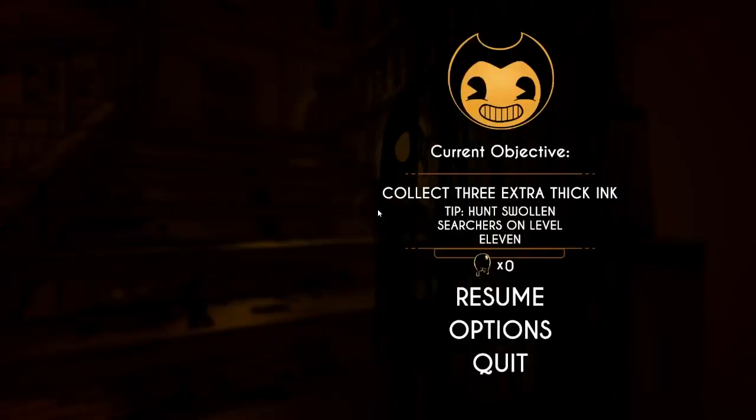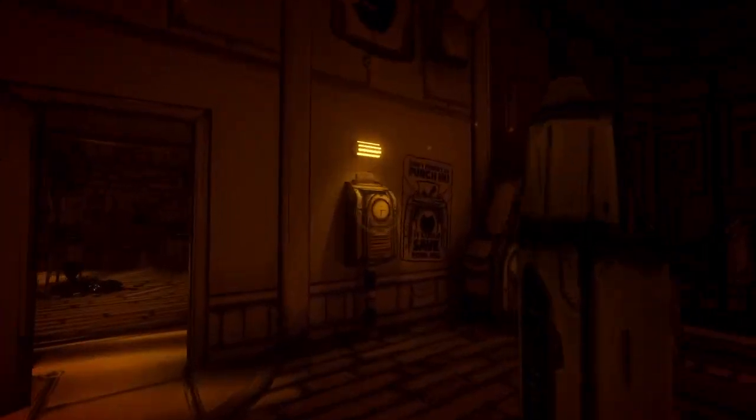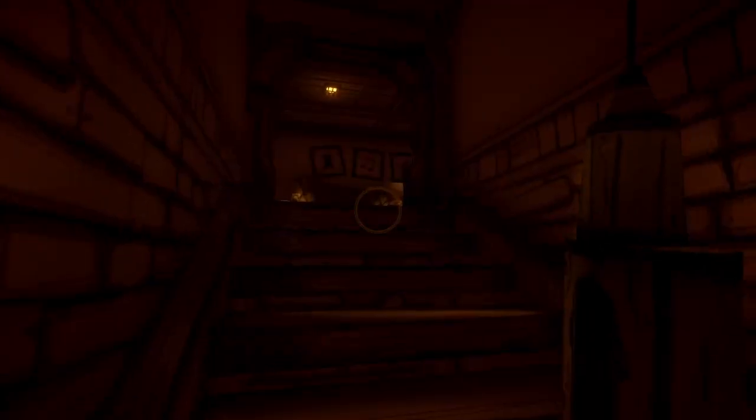Are you kidding me right now? I just got 3 gear pieces, whatever. Now I have to go get some ink. Hold on. Collect 3 extra thick ink. Hunt swollen searchers on level 11. Another day, another dollar. Are you freaking kidding me here? I just got 3 gear pieces and now she's having me look for ink this time? I've been through enough.